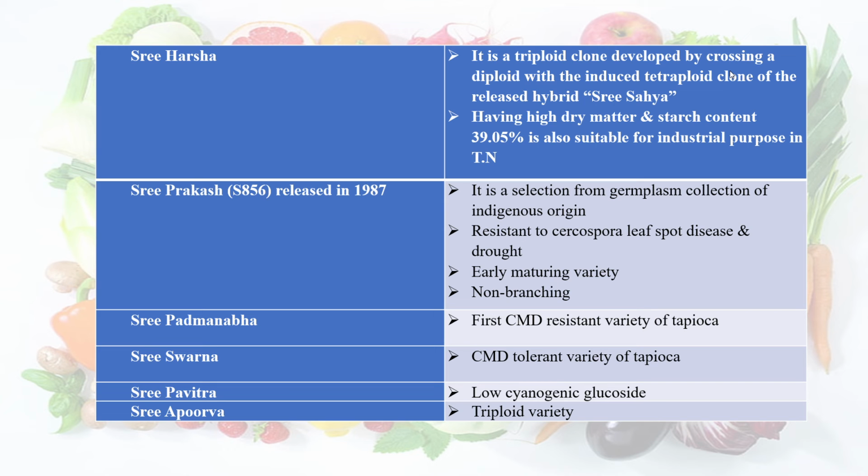Next, Sri Padmanabha. It is the first CMD resistant variety of tapioca or cassava. This is very important. The first CMD, cassava mosaic disease, resistant variety in tapioca was Sri Padmanabha. Next, Sri Swarna, a cassava mosaic disease tolerant variety of tapioca. It is also a CMD tolerant variety.